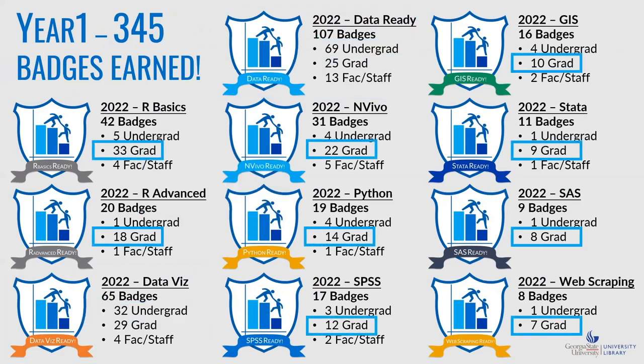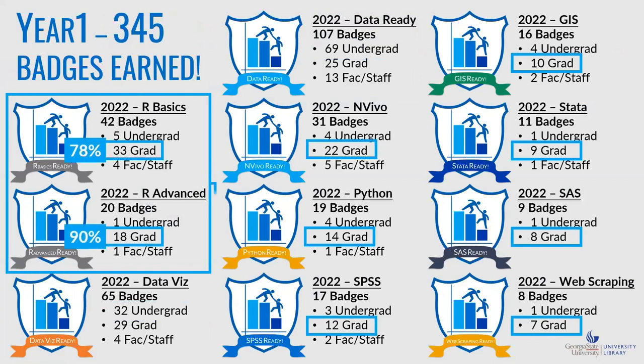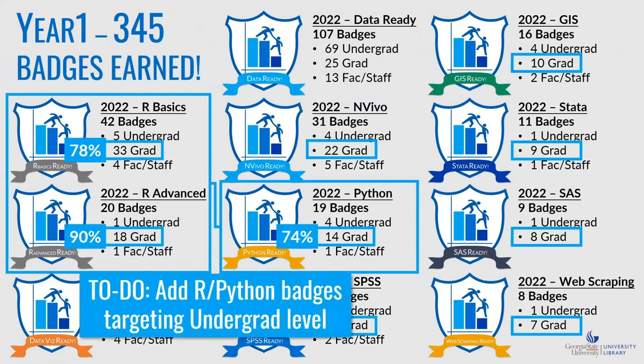The remaining software and coding training badges were comparatively more popular among our graduate students, which came as no surprise given the associated workshops content lends itself to those with more specialized or advanced level data knowledge and skills. However, the comparative popularity of the R badges and the Python badge among graduate students over undergraduates indicates to our department a need to explore adding new R and Python training geared intentionally toward an undergraduate audience, as skills in these coding languages are highly marketable and thus vital for strengthening career readiness among undergraduates.